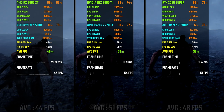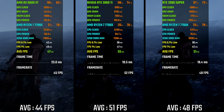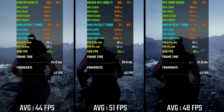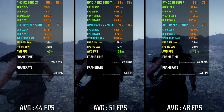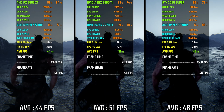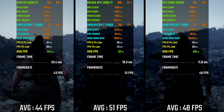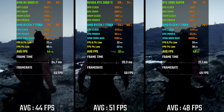At 1080p resolution, the RX 6600 XT provides around 44 FPS. The RTX 3060 Ti gives 51 FPS. And the RTX 2080 Super offers 48 FPS. The 3060 Ti leads once again, with the 2080 Super slightly behind. While the RX 6600 XT trails, but all three cards struggle to maintain 60 FPS. Watch the benchmarks to see the difference in performance.